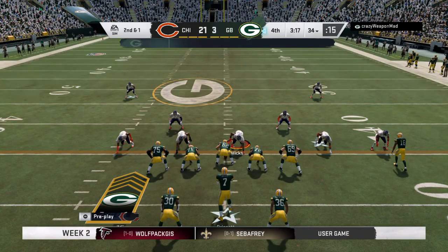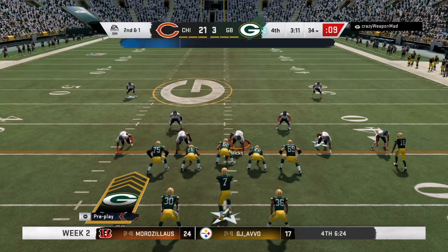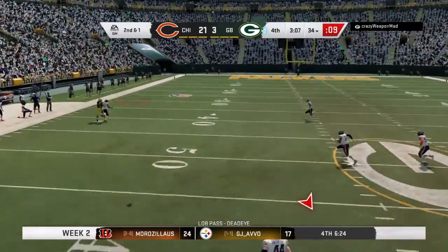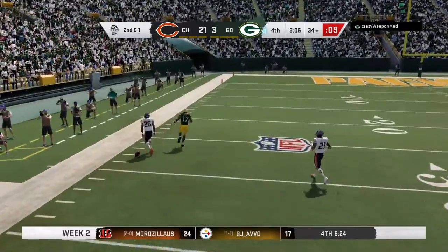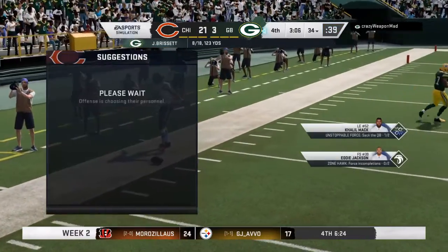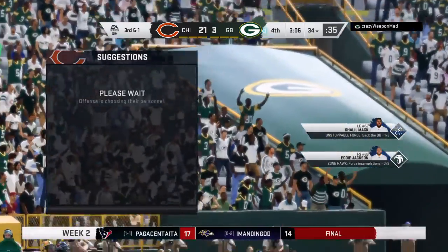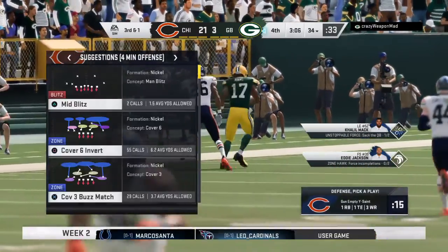Maybe a good spot to take a shot. Here's 2nd and a yard from the 34. To throw is Brissett. He's going to loft one deep left side here. And that'll be incomplete. Good protection that time, and they couldn't hook up on the long one. Now it's 3rd down. Another incompletion.